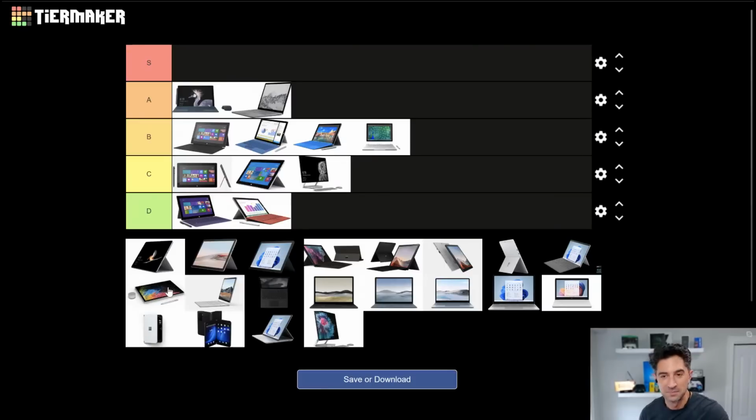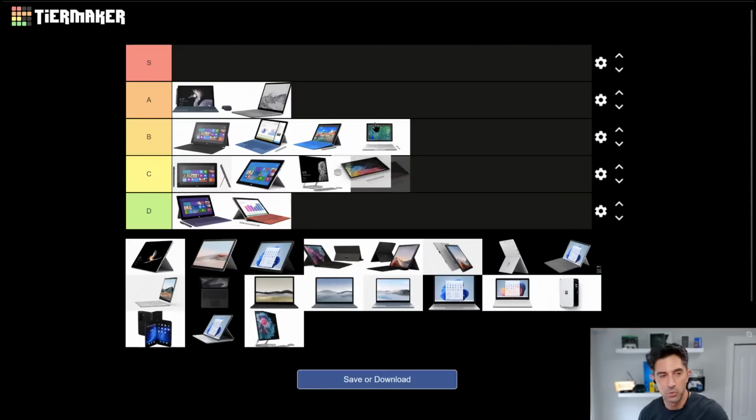Right. I'm going with A, unless you disagree. No, I think so, because it's an improvement over the second one. It is, it's a significant improvement. Yeah. All right, so that's an A for the Surface Book 2.